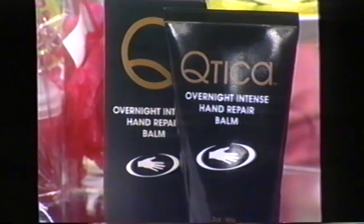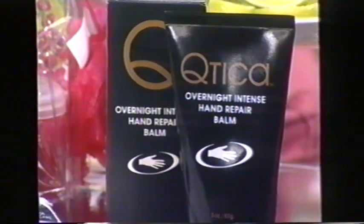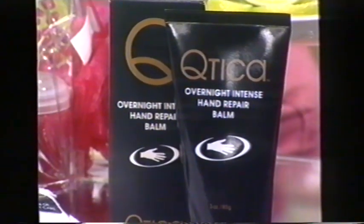Have a look at the Overnight Intense Hand Repair Balm. My favourite of the moisturisers for the hands. You can also use it for the feet, although there is a separate foot one. This one is a great overnight treatment. Yep, it is a treatment. Big difference between this one and the hydrating therapy is that it depends on the condition of your hands.